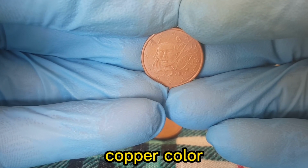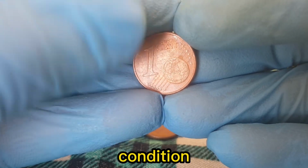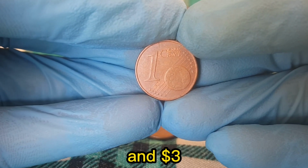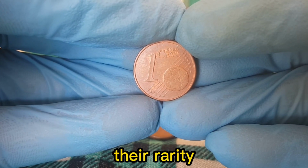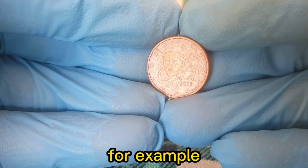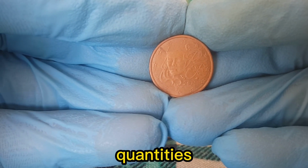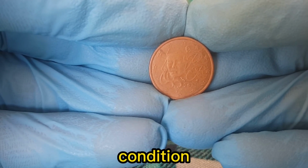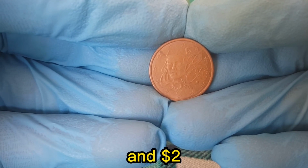However, if these coins are in good condition, meaning they have minimal wear, clear details, and a bright copper color, collectors may pay between 25 cents and $1.50. If you have a coin in uncirculated condition, which looks nearly brand new, it could be worth between $2 and $3. Some countries minted fewer coins, increasing their rarity and collector interest. For example, countries like Italy, Belgium, and the Netherlands produced smaller quantities in 2011. Their 1 euro-cent coins in good condition generally have a higher market value, ranging between 50 cents and $2.